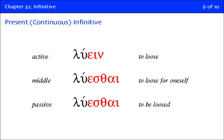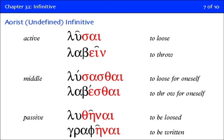The present infinitive, luein, luesthai, and luesthai. The aorist infinitive. In the active, it's the first aorist stem, it's lusai. If it's a second aorist stem, it's labain. In the middle, lusasthai, labesthai. And in the passive, it's luthenai, graphenai.